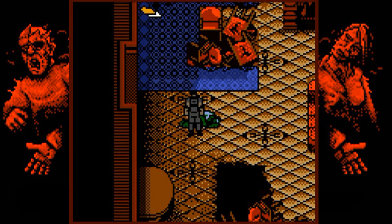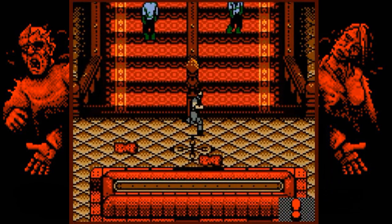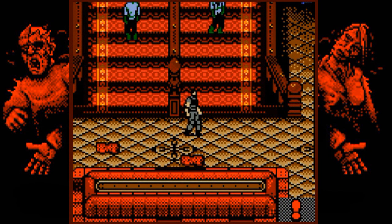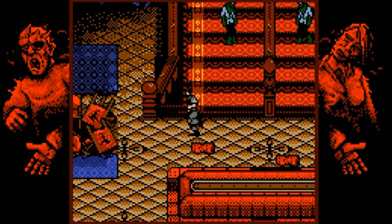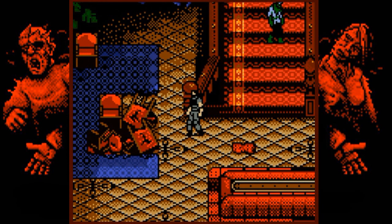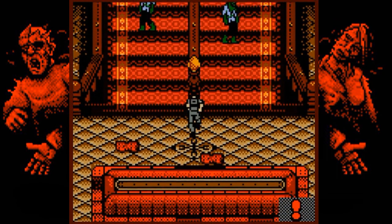We can tell if an enemy is carrying something if, when we get close to them, a red exclamation mark comes up. So the zombie on the right is probably the one that has something. The zombie on the left doesn't. So here's where things get a little challenging.